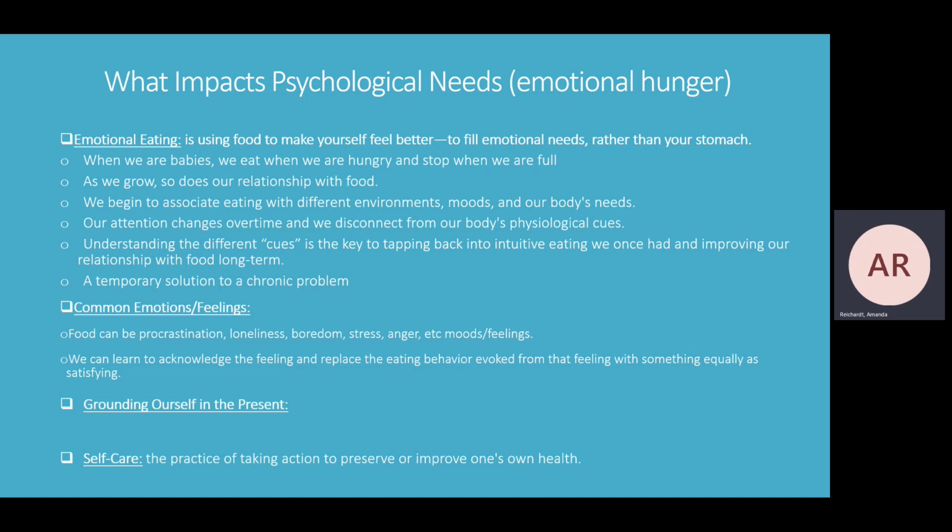But as we get older and we grow, so does our relationship with food. So we begin to associate eating with different environments, moods, or needs. Some people say, "Oh, I'm stressed. Let me go eat something." It's just a habit. So it's about undoing those habits and finding other ways of coping, essentially. Our attention changes over time and we disconnect from our body's physiological cues. So that's what I was saying with the individual question before about what if I never feel hungry? That's a disconnect from the physiological needs, essentially.